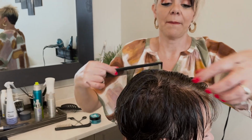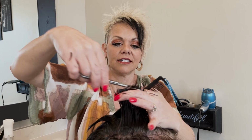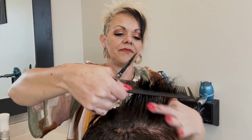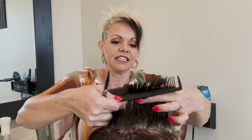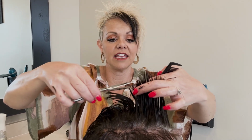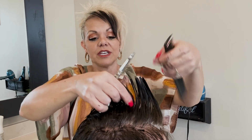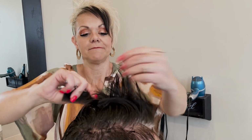Okay, now in that picture, it's not super short and spiky, but it's lifted up on this top. So this is really heavy and long. So what we're gonna do is come straight across, take some of that length off, but this top area is the longest part of her bang, so I don't wanna take that. So I'm just taking all this in between, so this will lift when we style.